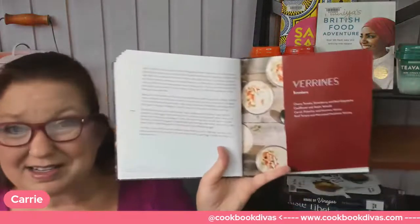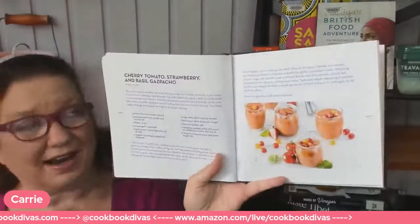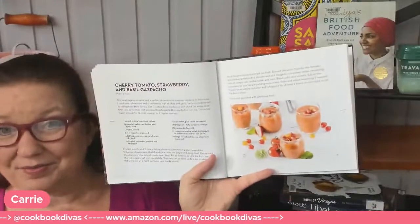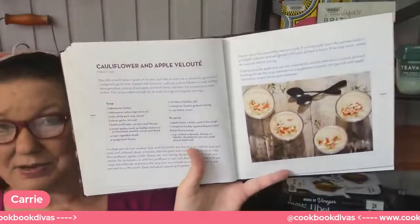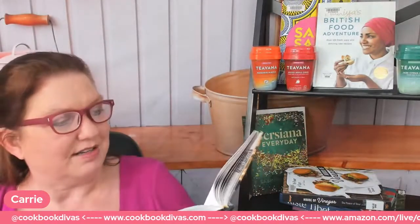And then here's a recipe for verrines. I don't know what verrines are. Cold soups, I guess? Because the first recipe is for cherry, tomato, strawberry, and basil gazpacho, which is not a French word, so I'm very curious. Here's a cauliflower and apple velouté. Silky smooth soup that's great on its own, but she uses as a canvas for garnishes.